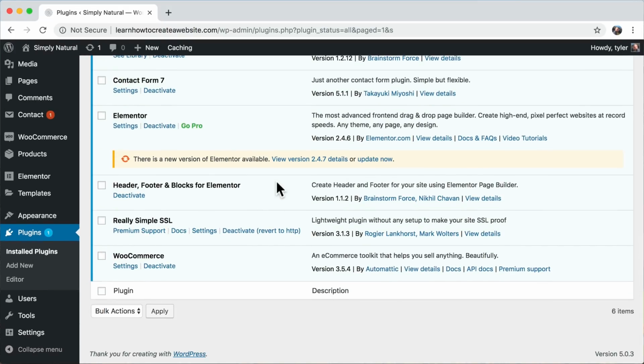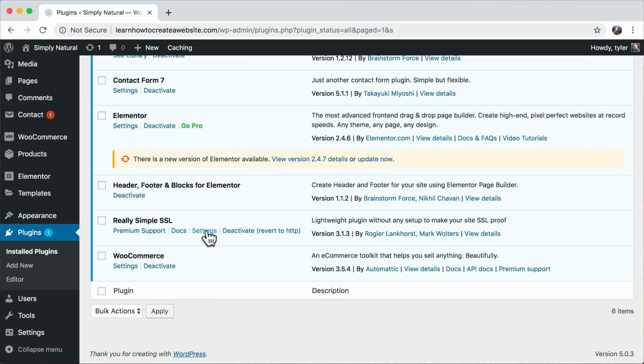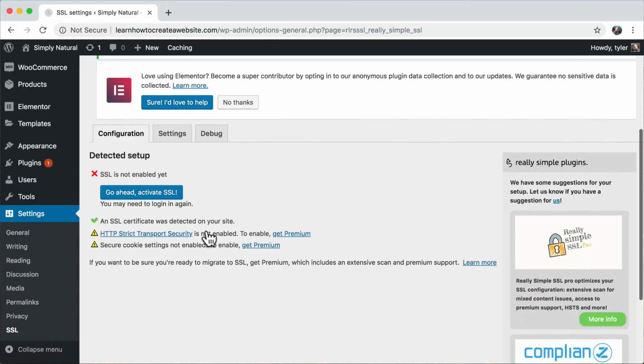What do we do? Right, so we have to activate the SSL. And I think if you go right into the settings for Really Simple SSL, it should be a really big button that says activate. Settings. There it is. So it says SSL is not enabled yet, but an SSL security certificate was detected on your site. If this was not detected on our site, then we need to write our hosting company a stern letter saying, hey, give this to me for free or somehow get an SSL. Right. So get an SSL. If this is there, that's good.